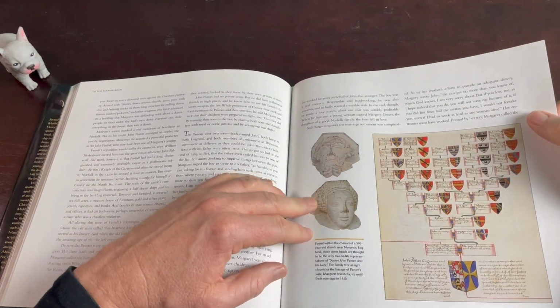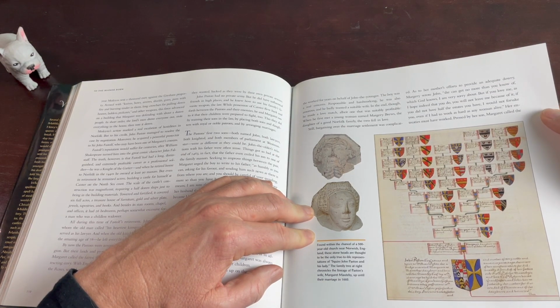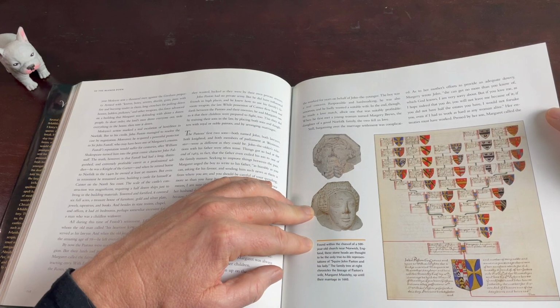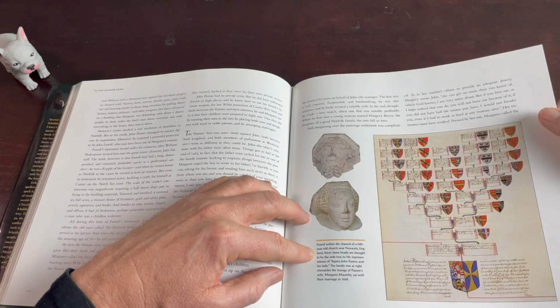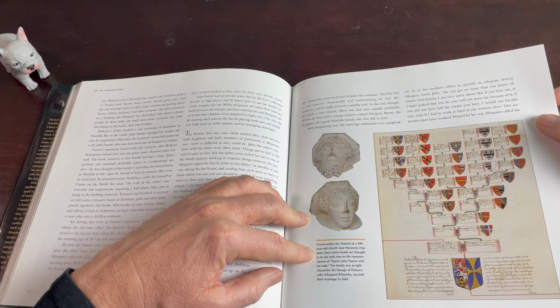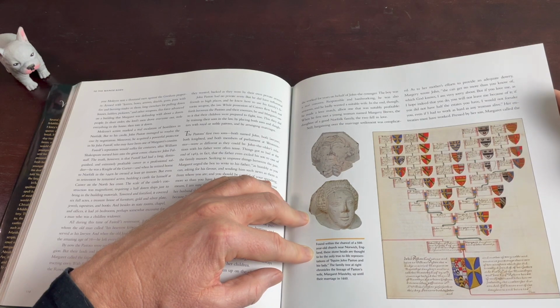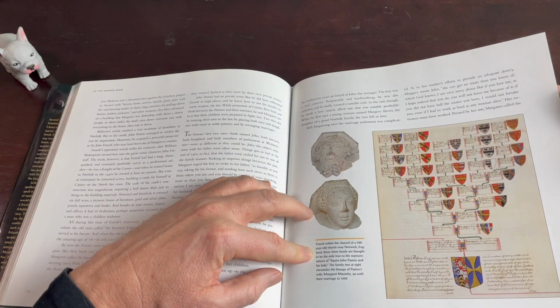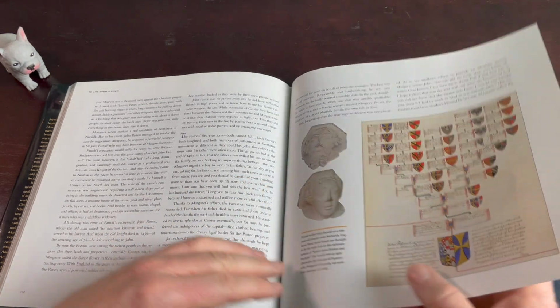This looks like it's showing a family tree. And the caption is, found within the chancel of a 500-year-old church near Norwich, England, these stone heads are thought to be the only true-life representations of Squire John Paston and his lady. The family tree at right chronicles the lineage of Paston's wife, Margaret Montaby, up until their marriage in 1440. And everybody has a crest.